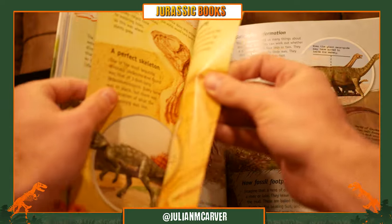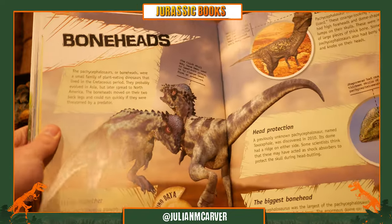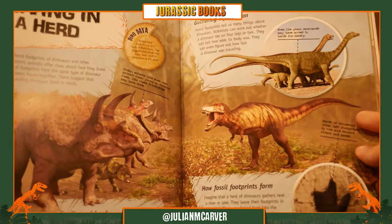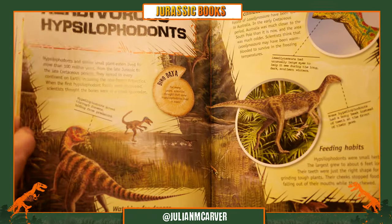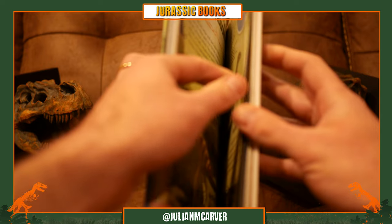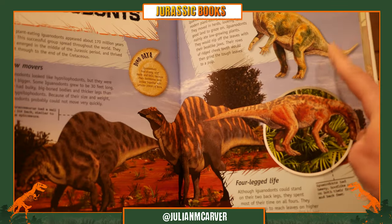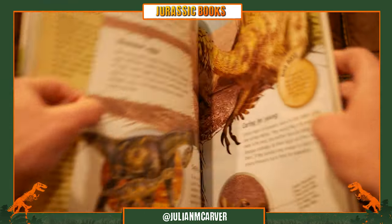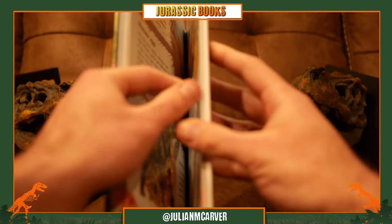Bird-hipped dinosaurs. Quillbacks. Boneheads. Pachycephalosaurs. Living in a herd. Herbivorous hypsilophodonts. Iguanodonts. Sorry, iguanodonts. I like that drawing up there. Iguanodon. Family life. Some stuff about nesting. Some facts there.